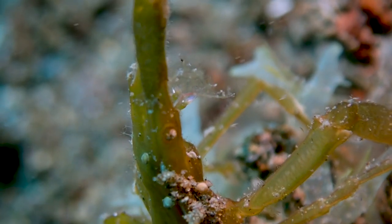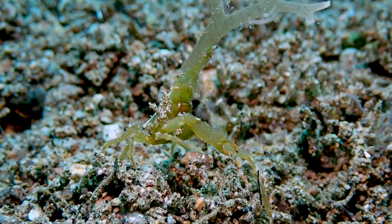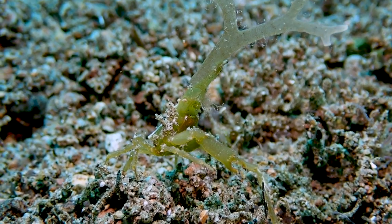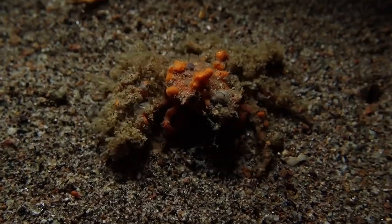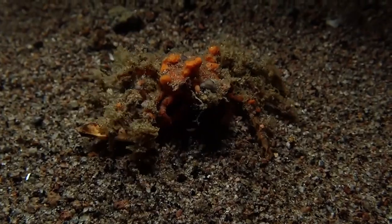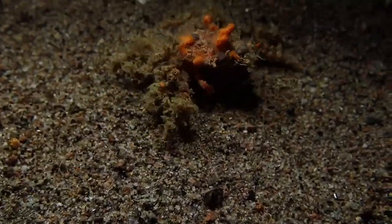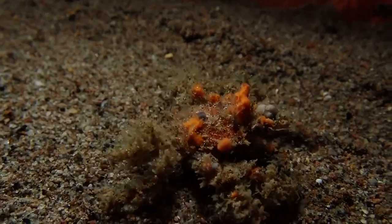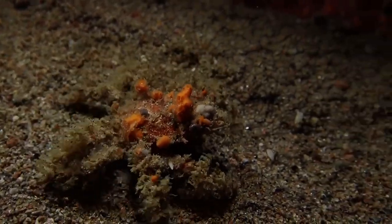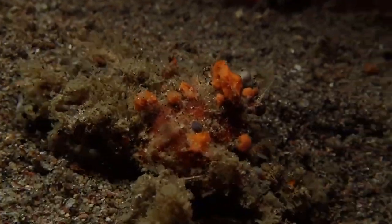He even gave himself a blade of grass for a hat, and it can look quite funny seeing him walk around with it. This is a much bigger decorator, and he's chosen to cover his body with bits of algae and fluff and pieces of sponge. If he stops moving, he becomes nearly impossible to discern from his surroundings.